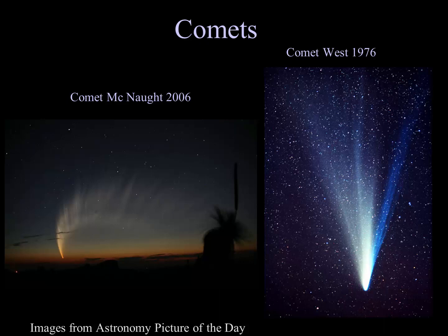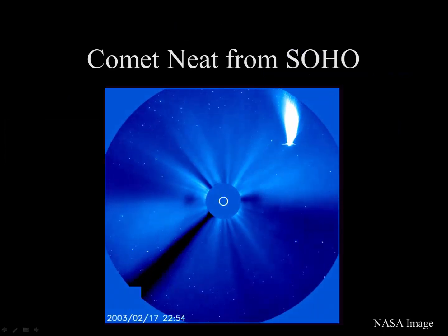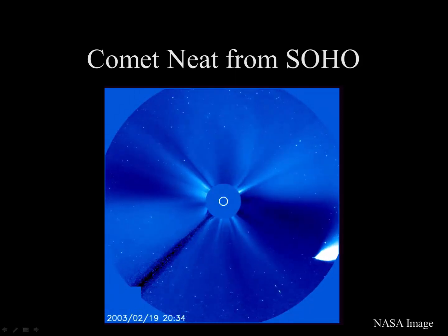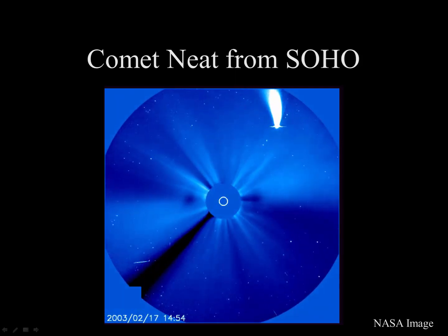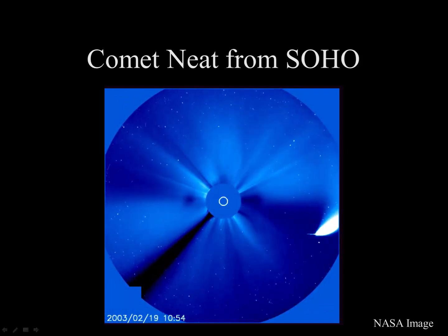So, what is a comet and where do they come from? We can learn a little bit about comets from this video from the Solar Heliospheric Observatory. Here we can see Comet NEAT as it's swinging past in its orbit around the Sun. Notice the tail. Again, an animation may help us understand a little more about comets.